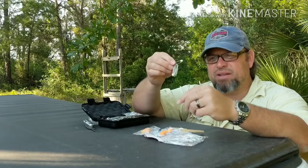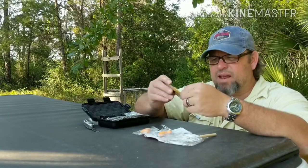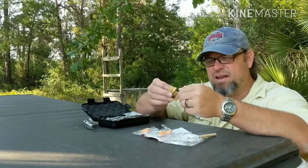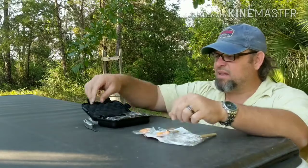This is a really neat little thing to include there. We've got a double-edged blade here. I'm going to leave it in there, but it's a razor blade, so that's good.